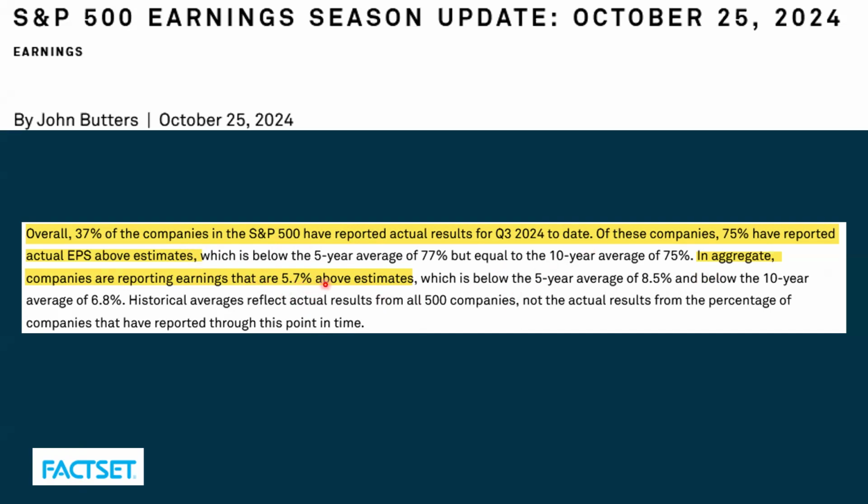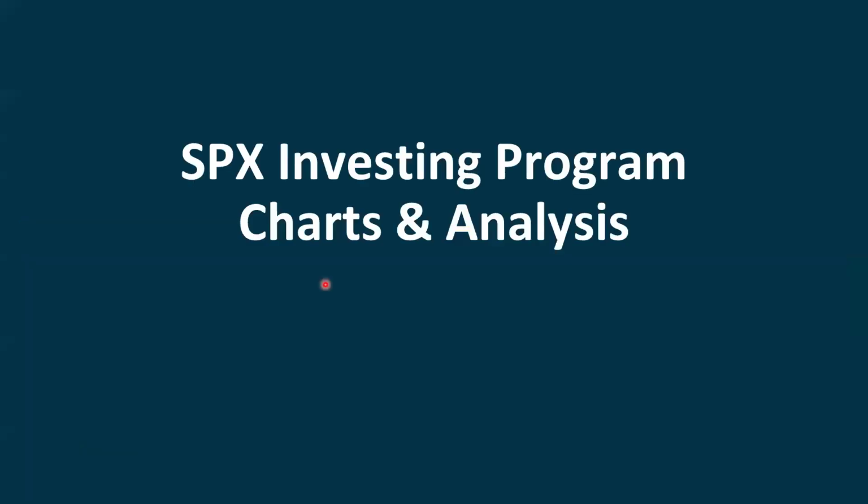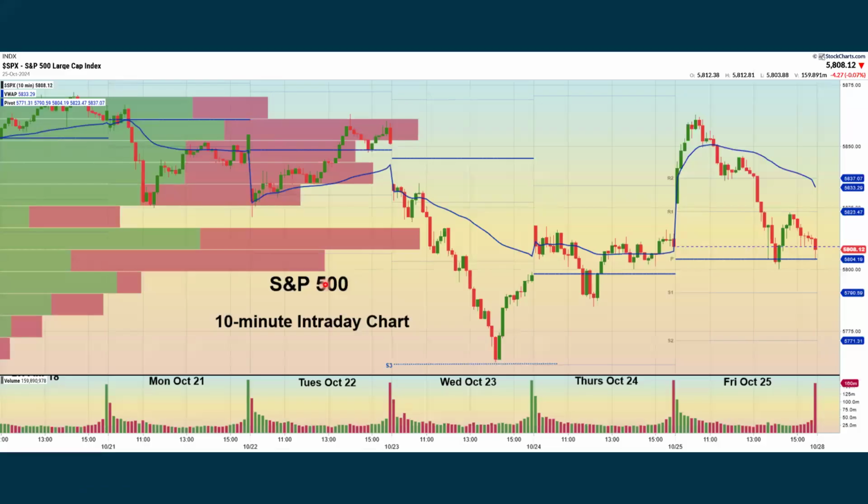And this will get adjusted every week until we get through earnings season. All right, so here's the intraday chart where we did okay on Monday. We ended up opening higher, but then boom, we came down. But this happened so quick and we hit support here that we actually fell below the 20-period moving average.